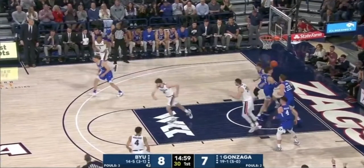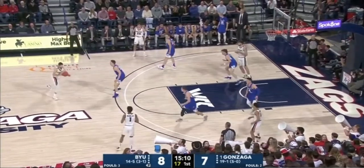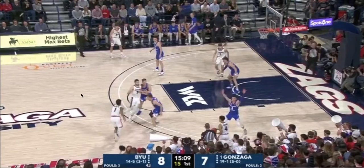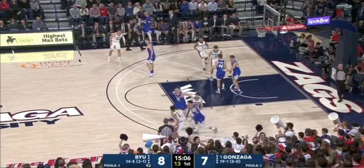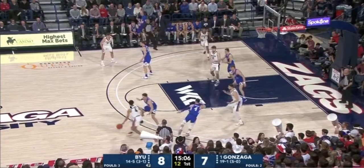So the end result is a high-low pass for 2, but what makes it an effective high-low? So let's go to this. We're going to have Killian Tilly, the center, at the top of the key, go to the wing, and then he's going to set a screen. Now, BYU's defensive coverage looks like they're going to hard hedge, but it gets carried farther out and strung out, so then they end up just purely switching.